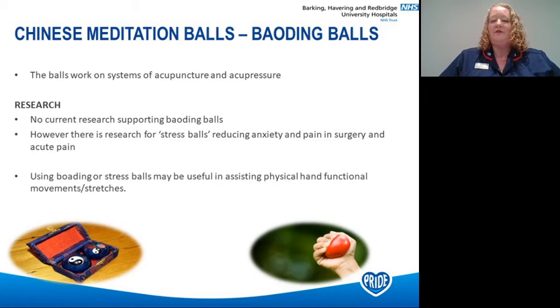It could be said, however, that using a Baoding ball or a stress ball could be useful in assisting your physical hand functional movements and stretches, which your physiotherapist may have advised you to do.